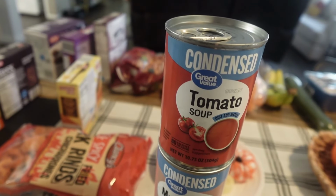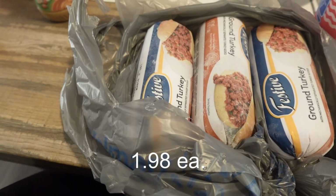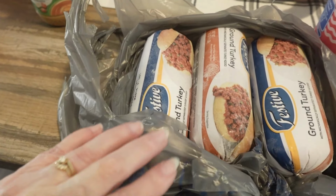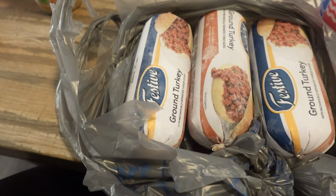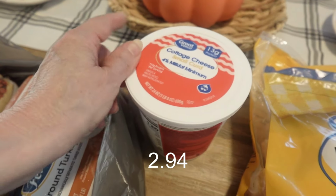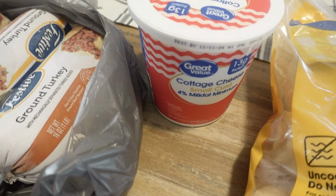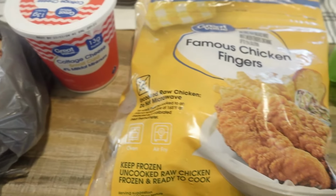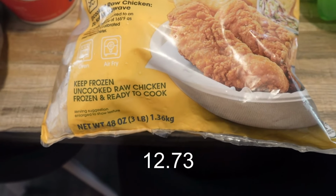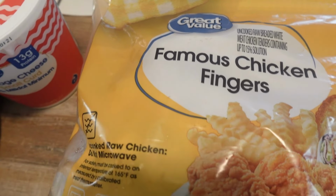And then down here, we got Fletcher's homemade, it's the ground turkey, and we make homemade dog food for him. So we picked up 3 of those. And we got a container of cottage cheese. We like our cottage cheese. It's good protein. And then we like these famous chicken fingers. We put them in the air fryer. They're like chicken strips. We got a package of those.